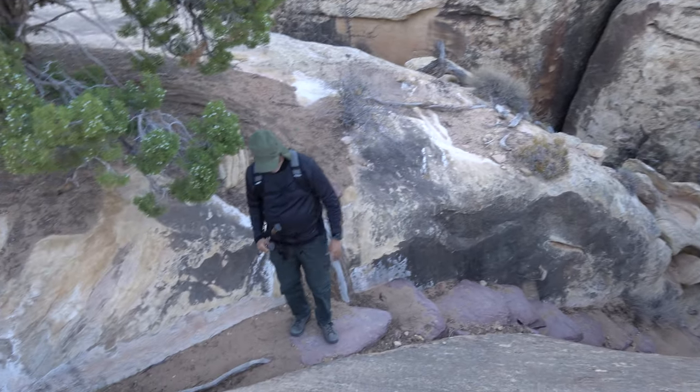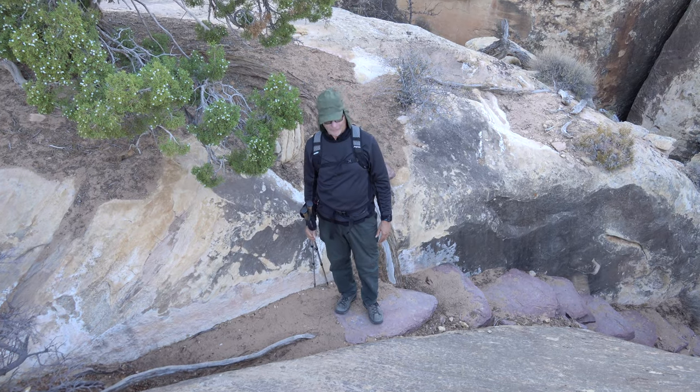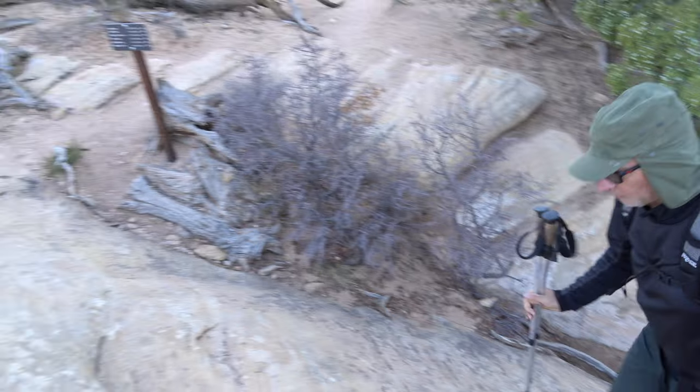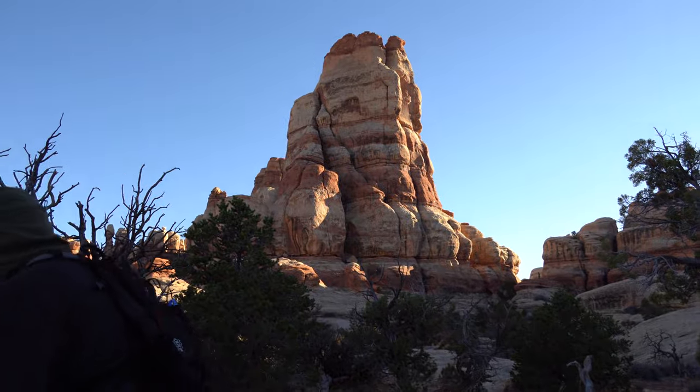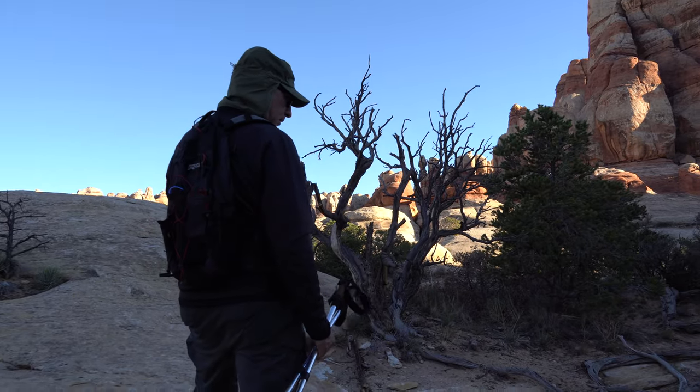Well, we're out of the slot. How was it? Oh, fantastic. It was the best wow yet. Yeah, Dad says he likes it better than Druid Arch. Oh, for sure. That was very cool. Maybe just because we are used to big walls back home, but not used to slots.